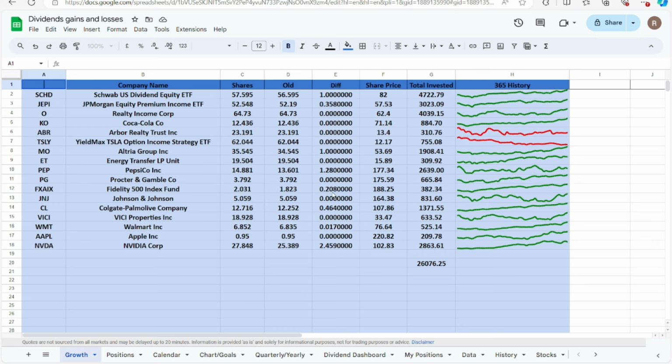FXAIX, 0.208. Just trying to add to the overall S&P number there. The Colgate here, 0.464, goal for the year. You can see there, 365 history. This trend line is just straight up, basically. Walmart, 0.017 was strictly from the DRIP. I think I only got like $1 or $2 in dividends, so not much there.